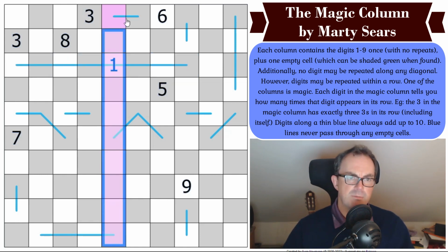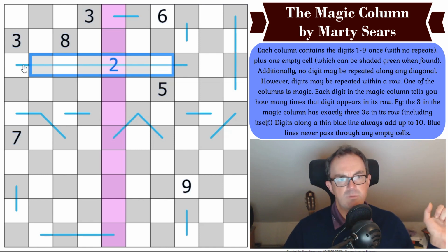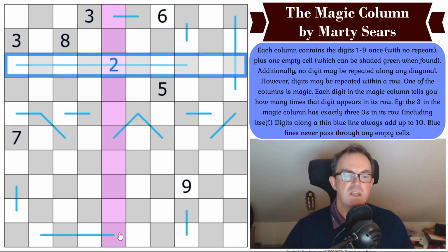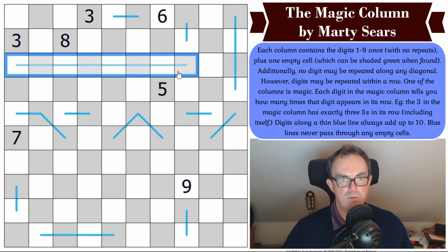So, yeah, but that could be a 2. That could be a 2, and then all you have to do is find 2 2s. So it isn't true to say. I was thinking maybe I could eliminate the magic column from going through this big long line, but I don't think I can even do that.